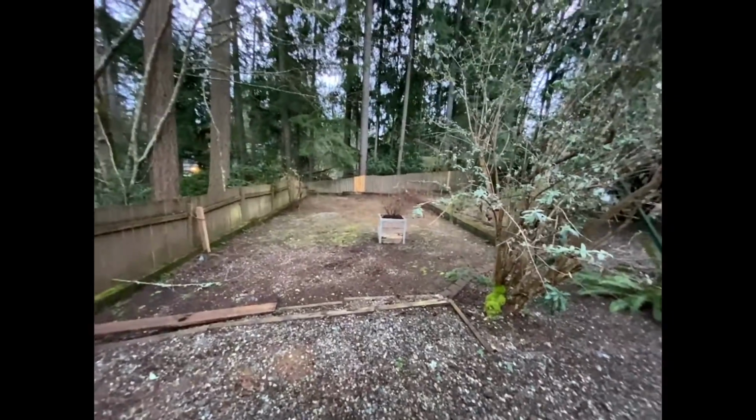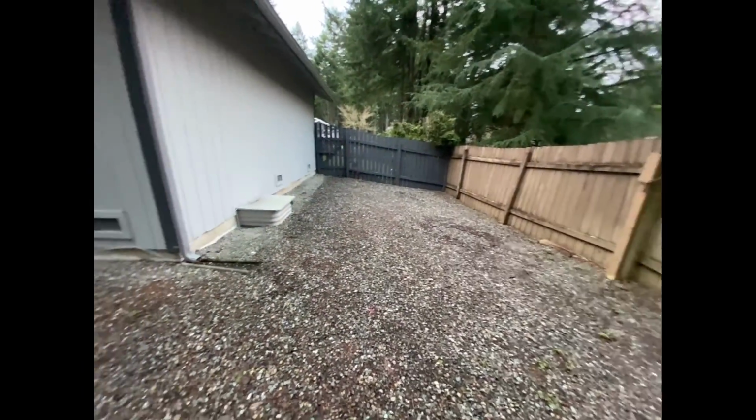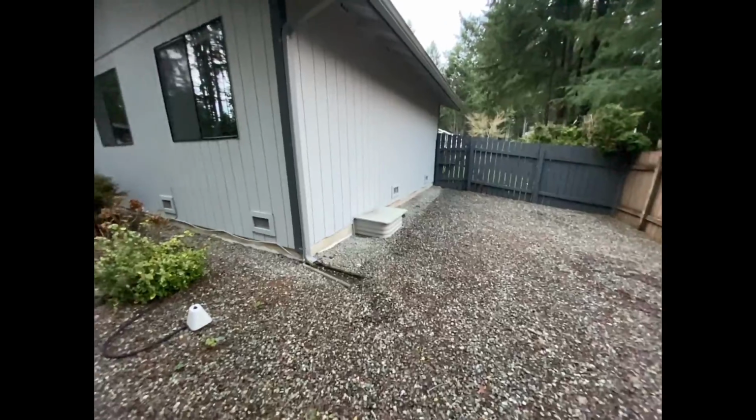This is going to be the sunniest side of the house. So if you wanted to do a vegetable garden, you might be able to do something back here. You could also put raised beds in this area. Here's our crawl space hatch.